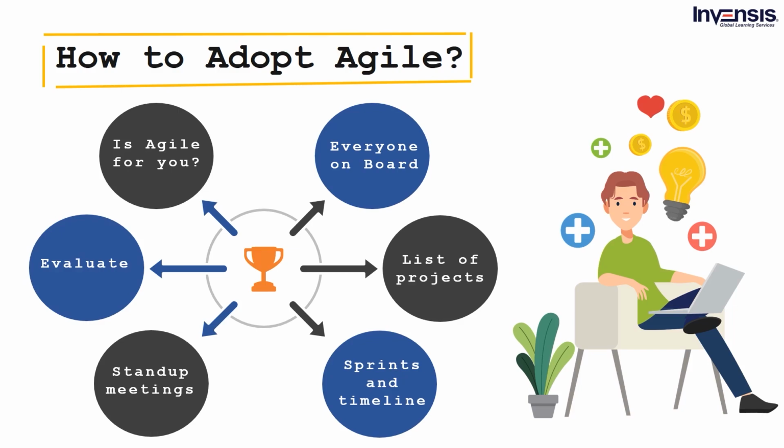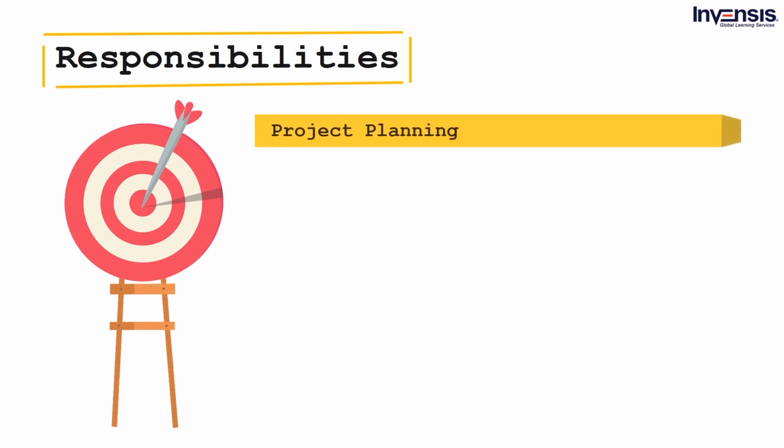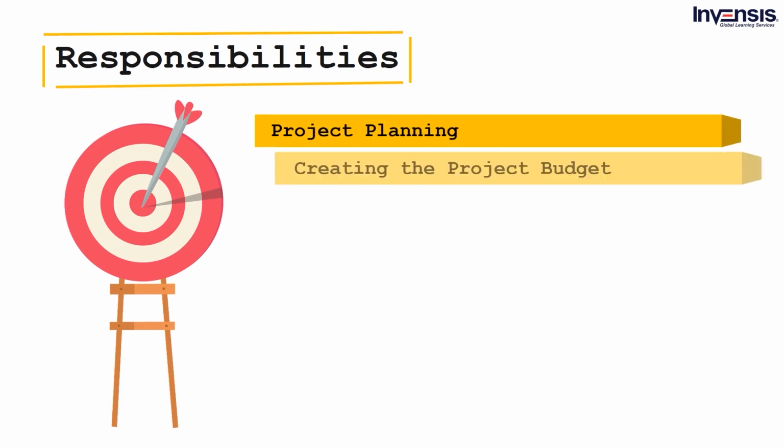So, now that we know how we can adopt Agile in an organization, let us also take a look at a few job roles and responsibilities that are associated with Agile Project Management. For a project manager role in Agile Project Management, you will be required to fulfill the following responsibilities. Project planning: you will be creating the project timelines, work breakdown structure, and defining various milestones for the project, including the sprint planning, etc. Creating the project budget: financial planning for all the project-related activities will be created by the project manager, along with constant measures to oversee the project budget so that it doesn't go over budget.